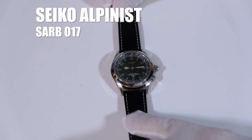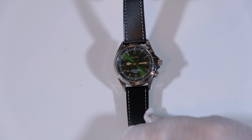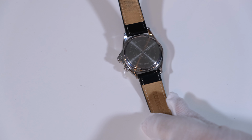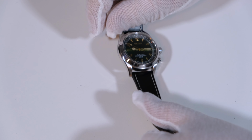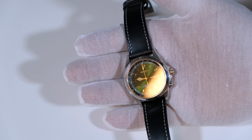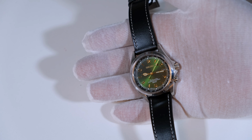This is one of the first watches that I bought when I started watch collecting. I've had this one for 6.5 years now. It's of course the classic SEIKO ALPINIST SARB 117. Currently sitting on a black leather strap, and a fun fact is it's been worn daily now by my son, and he's 15, and he wanted to wear this watch, and of course I let him do that because it spent most of its time sitting in my box.